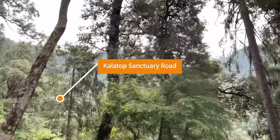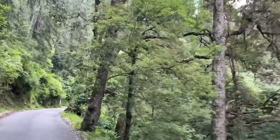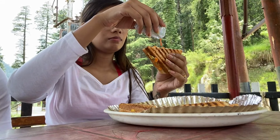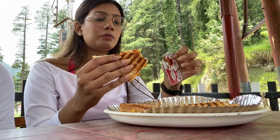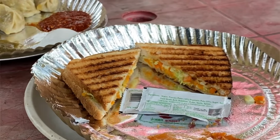So today we are in Dalhousie. It is like 30 kilometers from Khajjiar. It was a 2-hour drive from the forest, the Chamba sanctuary, and it was super green and nice. We had breakfast on the way, and we stopped at this tea stall, which was Ravi tea stall, in between, with a really nice view, and the food was so cheap. I think the bill was around 700 rupees, and we ate momos, garlic sandwich, parathas and much more. So right now I am in Dalhousie.